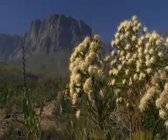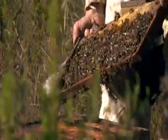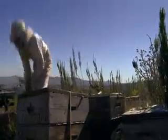Oh, lovely. This was a new queen in this hive. You can see they're Cape black bees, so they're very black. They're Cape bees. Lots of different colors of pollen. Very nice.